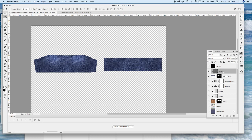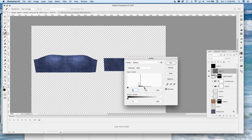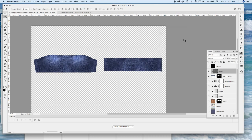It is not nearly high enough contrast, though. So I'm going to bump up the contrast on this. Again, I would normally do this with adjustment layers, but I'm kind of running out of time here. So I'm just sort of dragging around the levels until I get something that I like. I kind of like that. I think it's a little highly saturated, but I can just adjust that with the hue saturation.